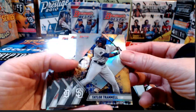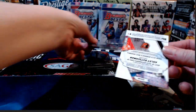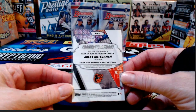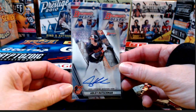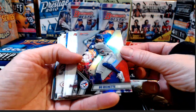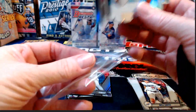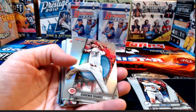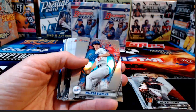The Giants and Joey Bart, Taylor Trammell, and the Padres. Power Producer Harper for the Phillies. Oh, there you go, Orioles. Adley Rutschman. This is the hit you want if you've got Baltimore. Let's hope it's numbered too. It is not numbered, but it's still a nice hit. Adley, base autograph, Baltimore Orioles. Congrats. Bo Bichette, Blue Jays. Die cut Future Foundations for the Phillies. Philadelphia Phillies have a little Alec die cut. Eugenio Suarez for my Cincinnati Reds. Refractor. There's a refractor for Chipper Jones and the Braves.